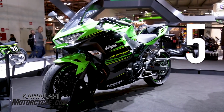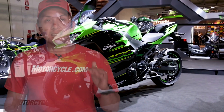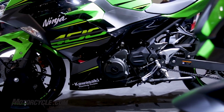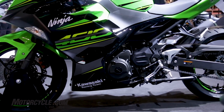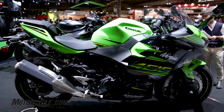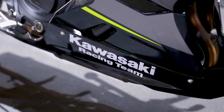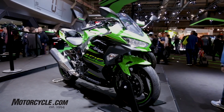At number 5 is the Kawasaki Ninja 400, which is new for the 2018 model year and represents Kawasaki's entry into the Ninja sport bike lineup. It's got all the characteristics of a Kawasaki sport bike. It's edgy looking, it performs very well, and that 400cc engine has a lot of power for a new rider, but not so much to overwhelm them either. It's a great platform to learn on, build your skills on, and learn to go fast.